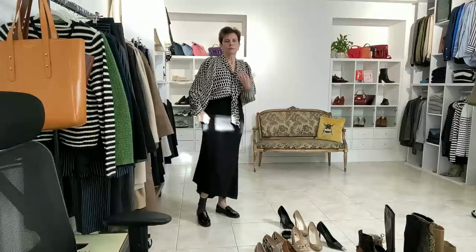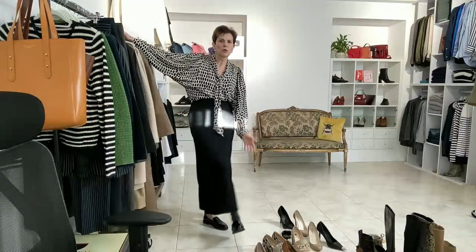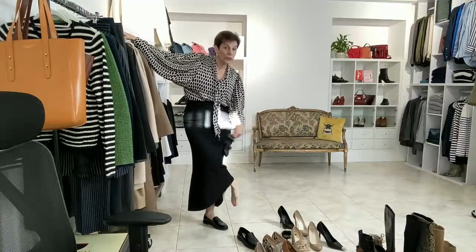But myself, I would not wear the socks like that with a skirt. Even if it was high like that, I don't really like the look. I don't know if it's because I'm older or something. I just don't like that. But I love my socks.